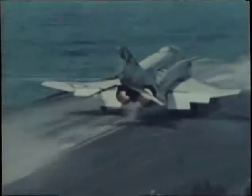America's involvement in Vietnam saw the world's greatest military power thrown into a small war in Asia. Nowhere was that power more evident than in the air war against North Vietnam.